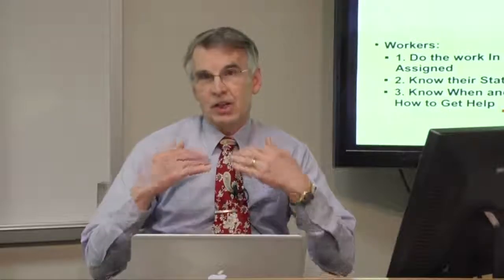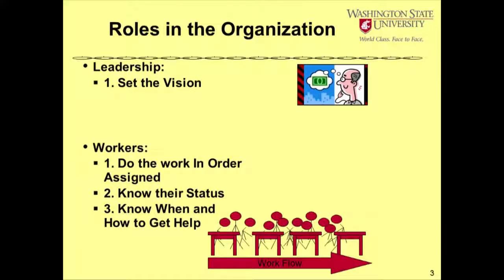On the other side of the scale are the guys at the bottom, and these are the guys that do the work. And their job is to do the work in the order that it's been assigned, and they need to.